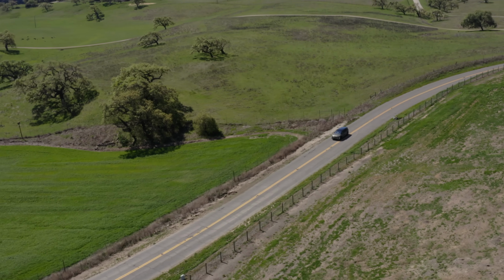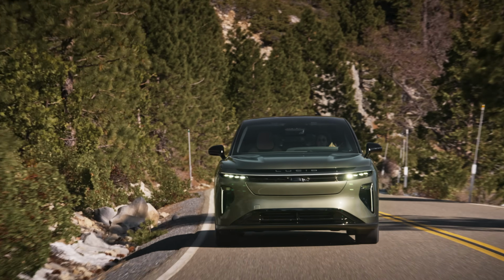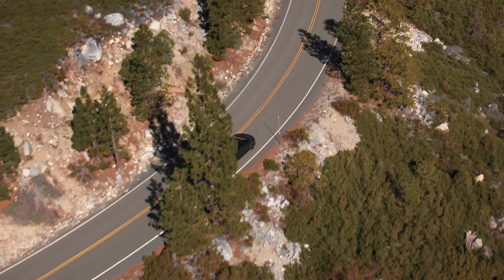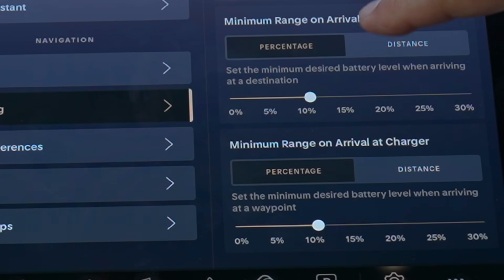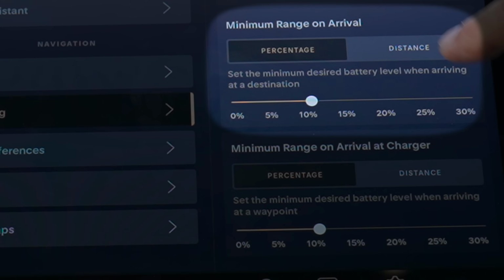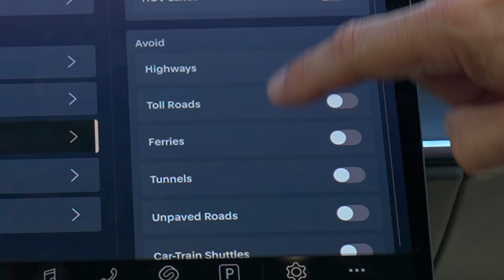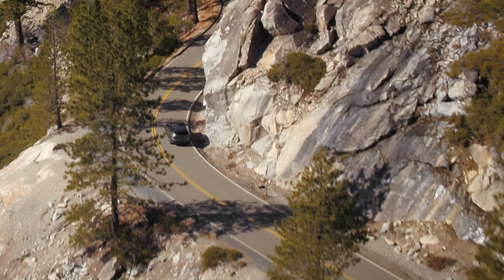But what about navigation? When you create a destination, it'll automatically add charging stops if you want. There's quite a bit of functionality. From an EV routing point of view, you can determine whether stops get added, how you want to set the percentage of charge on arrival, either at the destination or at the charger, and your preferred networks. Say if you want to avoid toll roads, and what kind of information you want presented for the turn-by-turn.